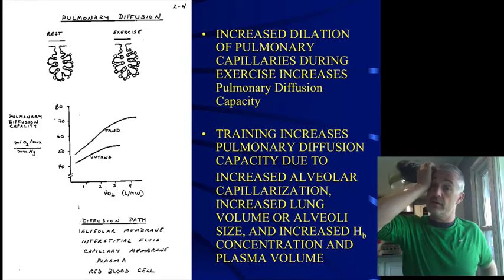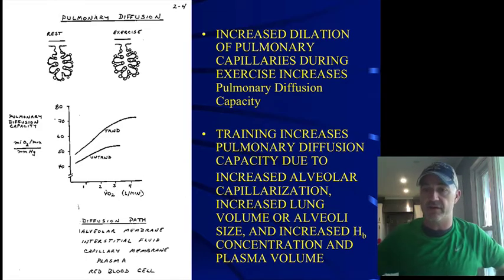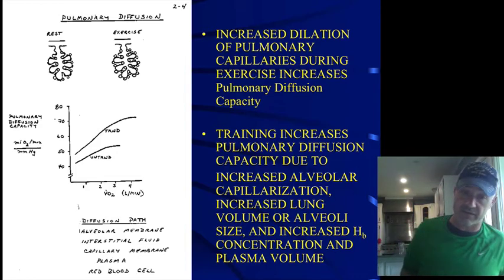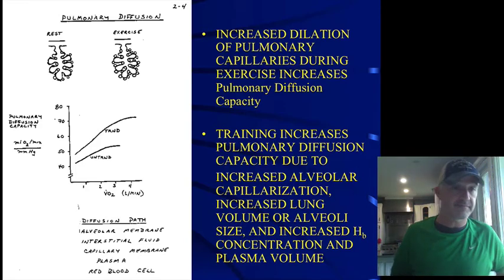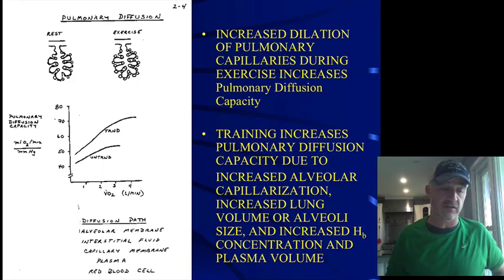Training increases that pulmonary diffusion capacity because we've increased our capillarization, so this can help out with this. And also the fact that we have increased plasma volume and higher hemoglobin will all help with this altitude. But again, you get high enough, you're going to not be able to deliver as much oxygen to the muscles, which is going to decrease your ability to do any type of work.